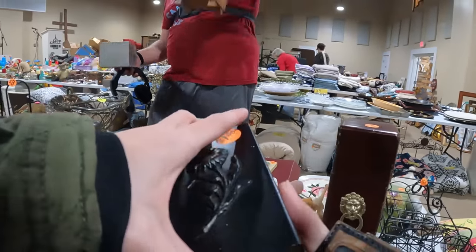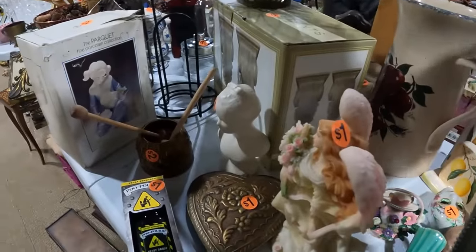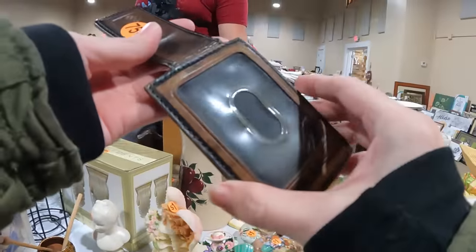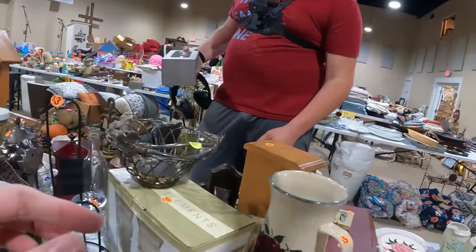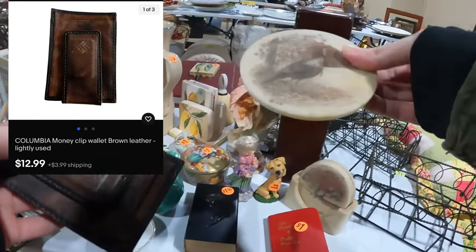What's cool? I think they're very modern. It's like Hobby Lobby. Like Pier 1 or something like that. Oh, is that the Columbia symbol right there, isn't it? Yeah. What does the fear remind me of?